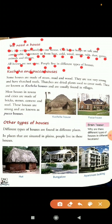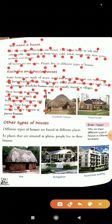Kaccha and pakka houses. Some houses are made of straw, mud and wood. They are not very strong and have a thatched roof. Thatches are dried plants used to cover the roof. These are known as kaccha houses and are usually found in villages. Most houses in towns and cities are made of bricks, stones, cement and steel. These houses are strong and are known as pakka houses.